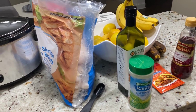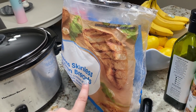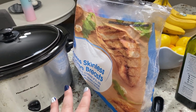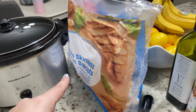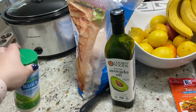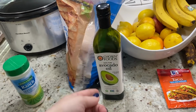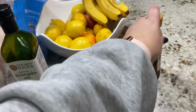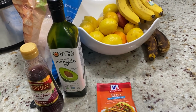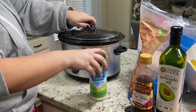So what I'm gonna do is take 2 pounds of, this is frozen, so it's gonna add a little bit extra water, but I'm fine with that. So about 2 pounds of skinless chicken breast. You can also do chicken thighs. We're gonna do 4 tablespoons of ranch seasoning, 3 tablespoons of, it calls for olive oil, but I have avocado oil, whatever, it doesn't matter. 2 tablespoons of red wine vinegar, and then 1 packet of taco seasoning. And this is going to be our dinner tonight.